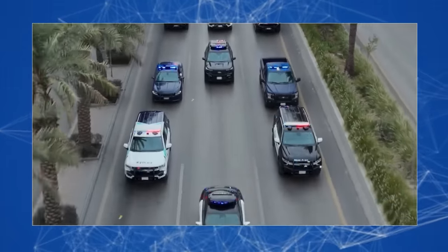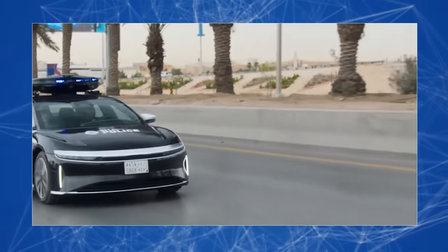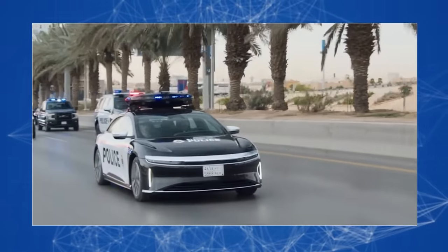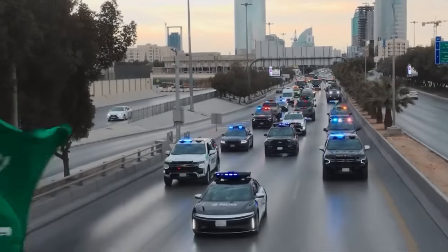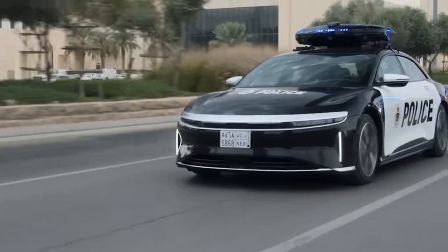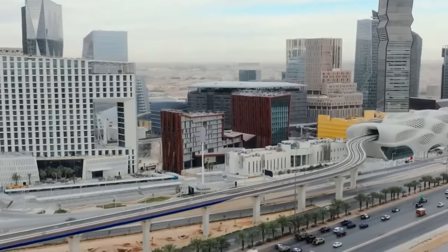The exact specifications of the car are still unknown. However, it can be assumed that for police work, they decided to use the top-of-the-line Lucid Air in the Sapphire modification, which is capable of accelerating from 0 to 62 miles per hour in less than 2 seconds and has a maximum speed of 205 miles per hour.